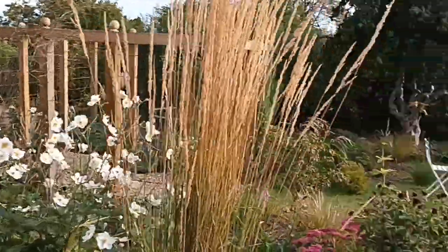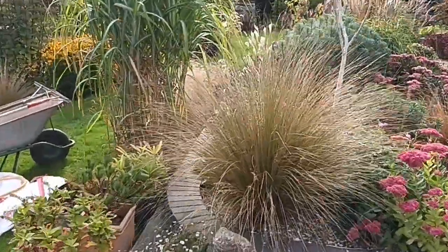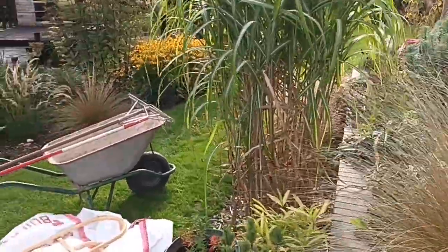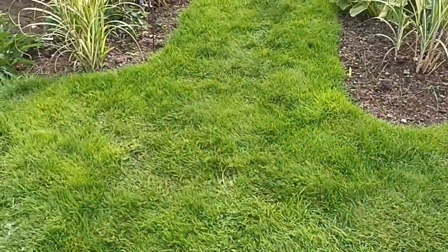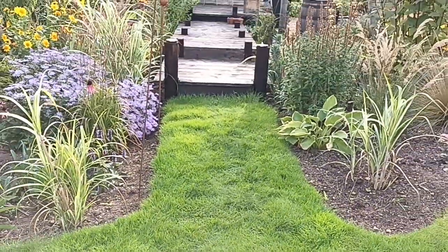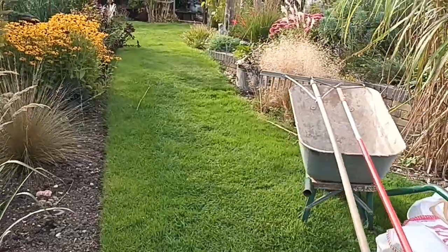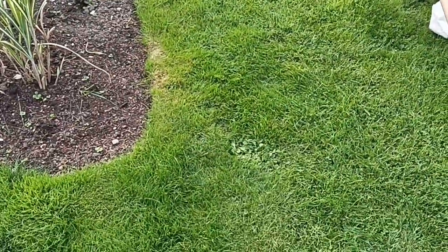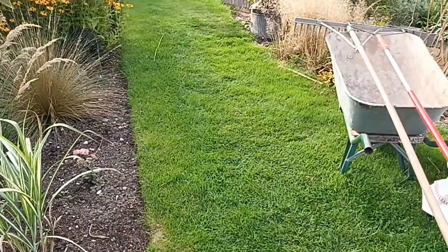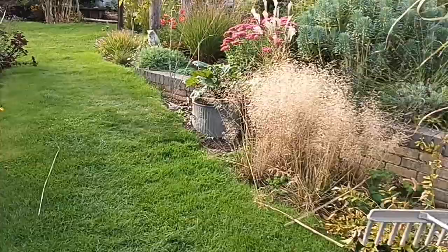So, that's paths, the purpose. You can build them out of slabs, you can put old bricks down, old quarry tiles, you can put gravel paths, and the cheapest method by far is just grass. Just cut to the shape of the path through the border and create that. But there's always reasons for it. Always reasons to put paths into something. And that's my reason. So I hope that's explained a little bit about paths.